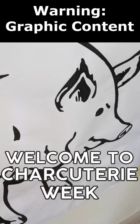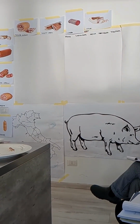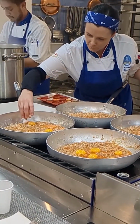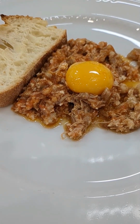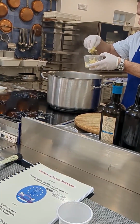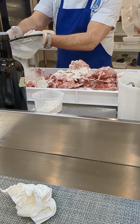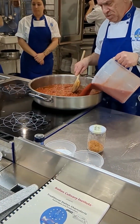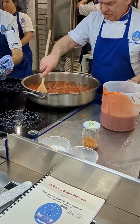Welcome back to another day of culinary school in Italy. Day 3 of Pig Week continues, starting out with some delicious breakfast that was made from the head juice and the bone juice of the pig. I wasn't lying yesterday when I told you we used literally everything from that animal. Next, we moved on to making a pig demi. This is a glaze that you can use on top of so many dishes.